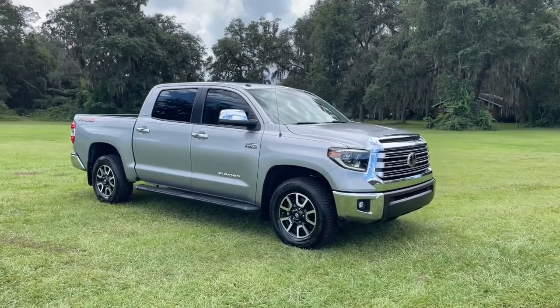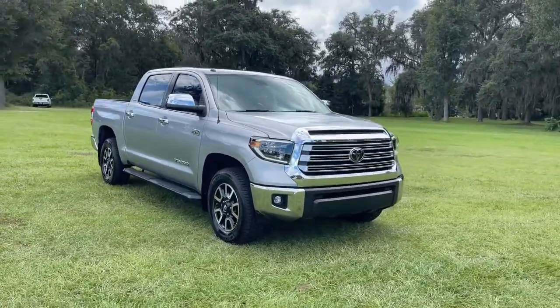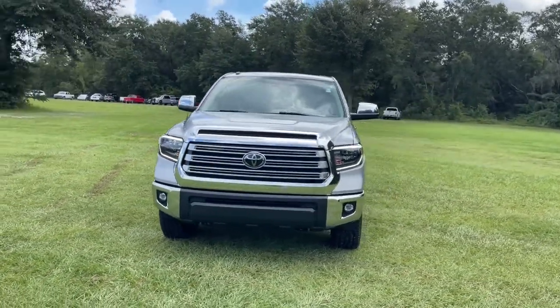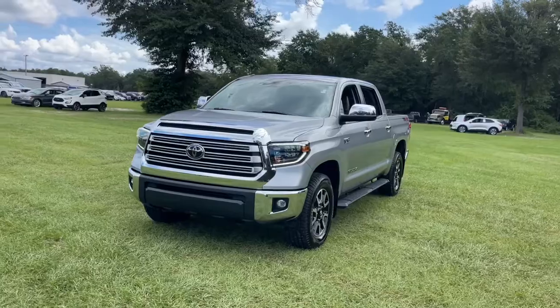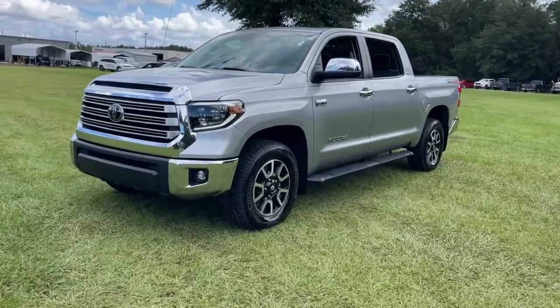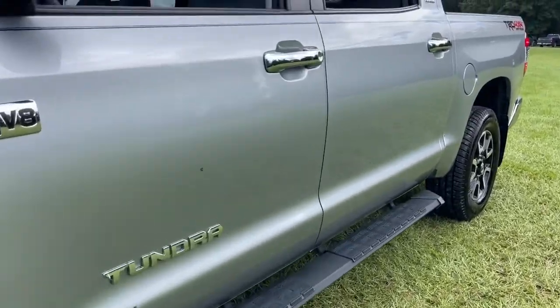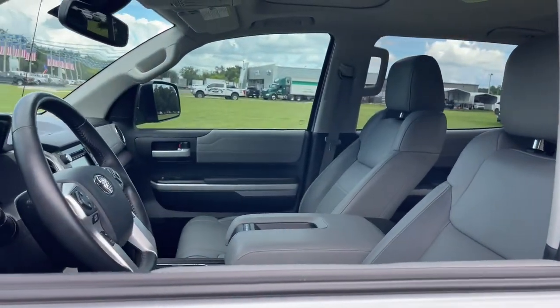Take a moment to check out the 2019 Toyota Tundra. With less than 80,000 miles on the odometer, this vehicle stands out from the rest. Now is the perfect time to start a fresh new chapter in your traveling life. Take a closer look at this vehicle. Its design and features represent an outstanding value.